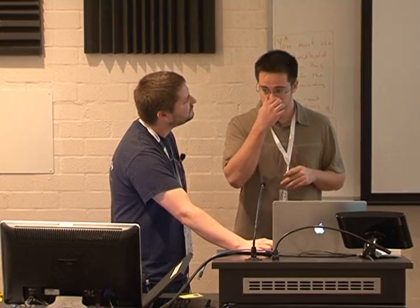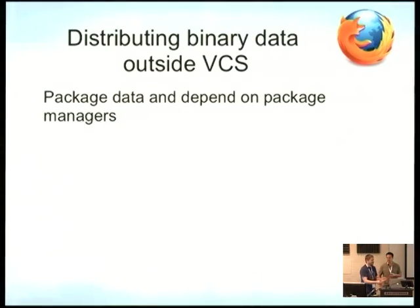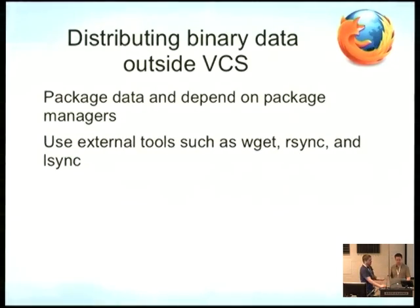And then the other case, when you're not talking about a VCS repo, but about binary data, like when my configuration management tool says this server needs to have these binary files in this path. That gets difficult to do, because at some point you're basically using external tools. I mean, you can do a couple of different things. You can either put these binaries into a package and let the package managers deal with them, or you can write scripts that do wget, curl, rsync, lsync, whatever, to sync your data from another location.